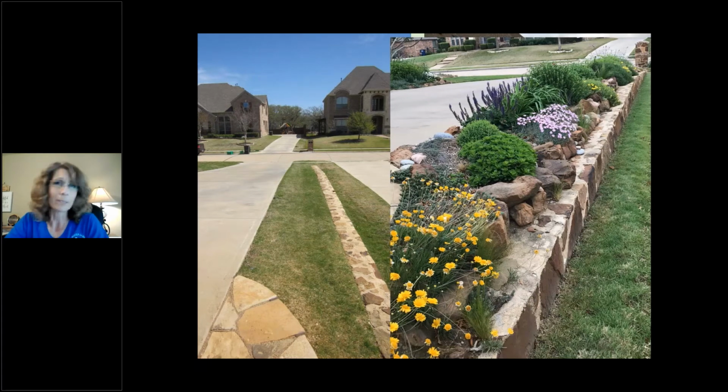And this is just another look at that in the springtime. So again, same plants that I used in mine. They're just short, sun-loving, tough perennials. They're all talked about in that second program where I went over perennials, so go back and review that.